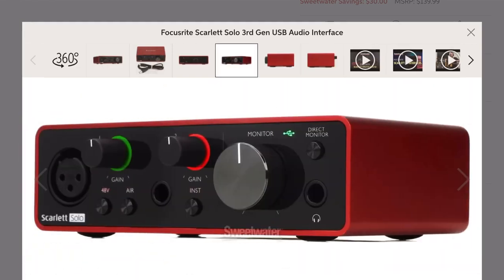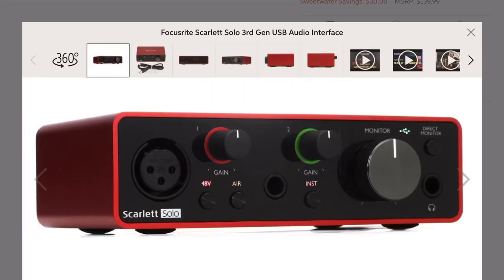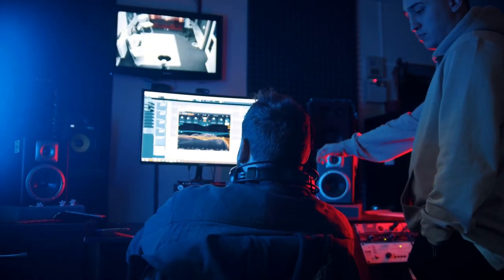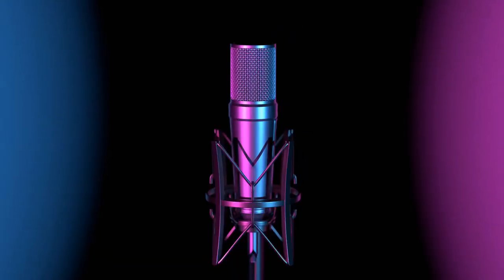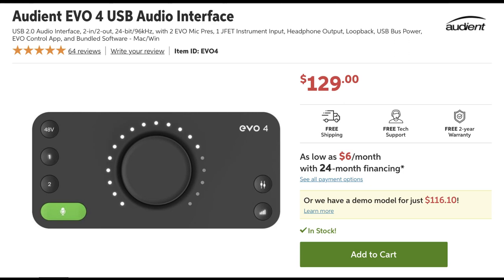This is a good interface if they are usually doing things by themselves, such as vocal tracking or podcasting, and not really recording live instruments. A good example would be a rapper who usually doesn't make beats, or makes beats but does them entirely inside of the software, a guitar player who sings, or a podcaster or YouTuber who needs just one microphone input. It also has something called air mode, which accentuates the high frequency of the microphone, which usually results in a more pleasing sound overall. Next up, we've got the Evo 4 by Audient, which is $129.